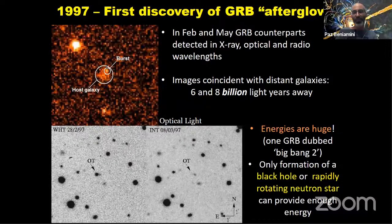And it turns out that indeed these things are happening outside of our own galaxy. The locations of these two events that were found in February and May 97 were 6 and 8 billion light years away, respectively. And of course, the implication is, because the brightness is known and now we know the distance, we can calculate the energy, and the energies were absolutely huge. There was nothing more energetic than those events, except for the Big Bang. So people call them kind of like Big Bang 2 or all sorts of names like that to try and get the idea across of how super energetic these things are.